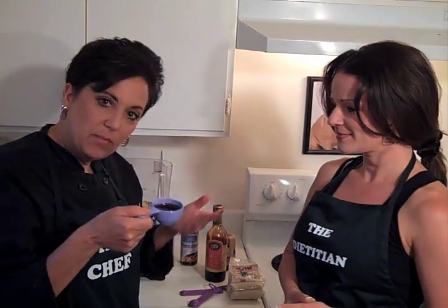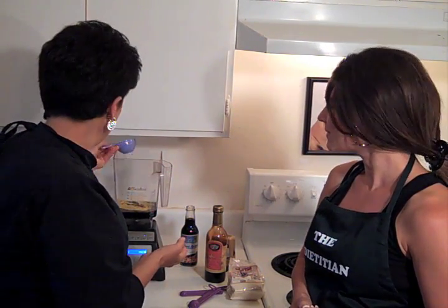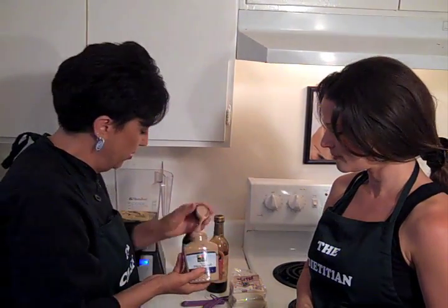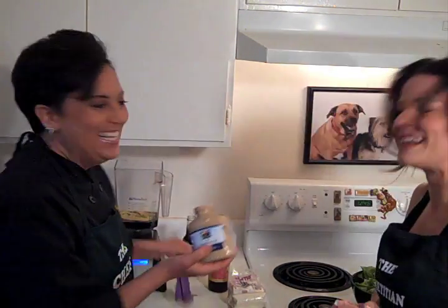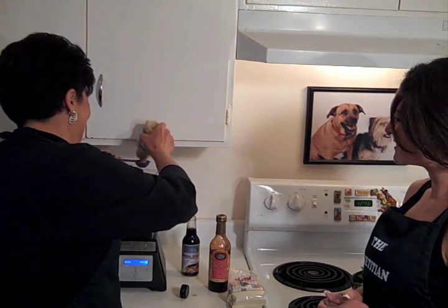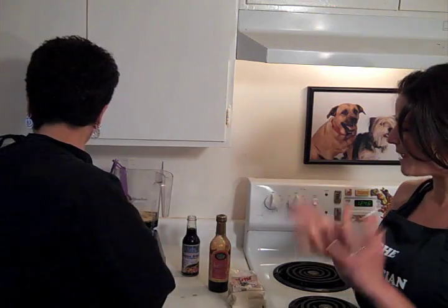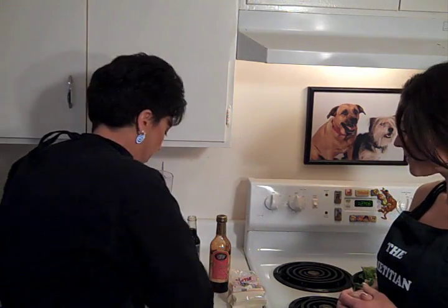Date syrup, 3 tablespoons. Our only sweetener, dates or date syrup, and you could use a date equivalent if you want, but I just happen to have some date syrup already made. 1 tablespoon of Dijon mustard. Whoops. Messy chef. That's right. We're gonna rename you. Dijon mustard is another good little additive because it adds so much flavor with no fat, very little sodium. And you can get it even sodium-free, I've seen, but this has very, very low sodium.